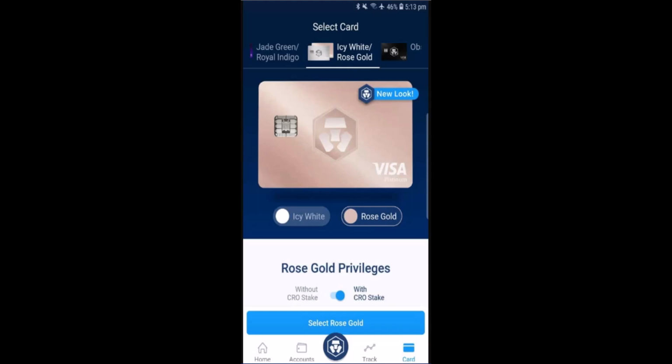And after that, in order to confirm your details, once again you have to go through them, and then if you're sure about it, tap on confirm. And then on the last interface you'll be notified that you've successfully purchased crypto. So that is how you can buy crypto through a credit card or debit card on crypto.com.